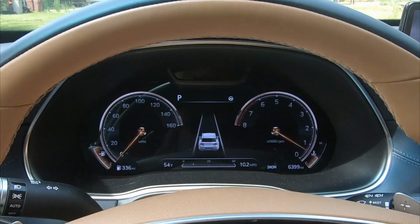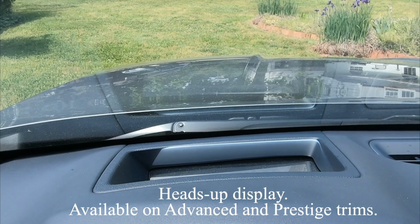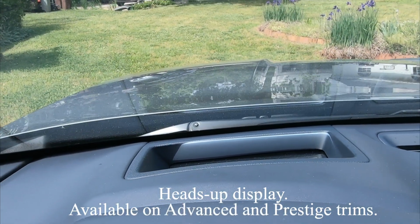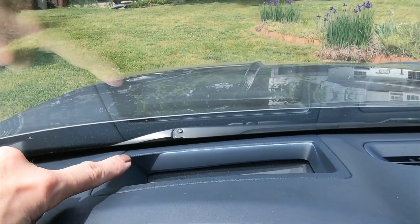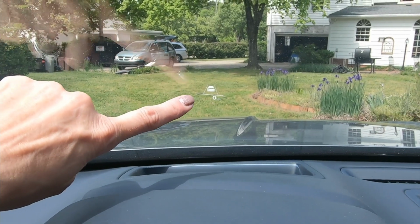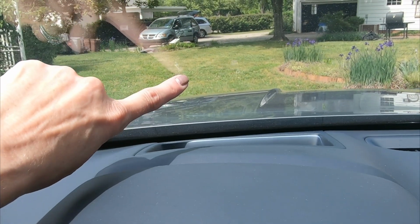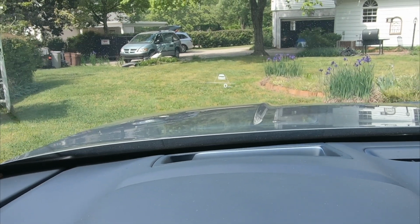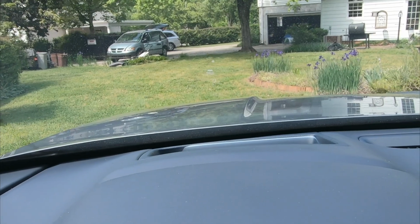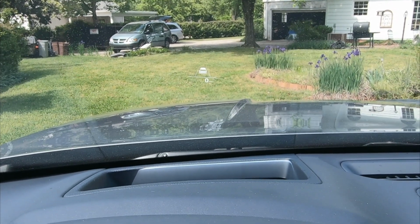And what is a luxury car without head-up display? Well, the Genesis GV80 has head-up display. So you're able to see, based on this projection box here, the head-up display information on the windshield there. You can actually customize your head-up display information by toggling through the settings on the infotainment system.